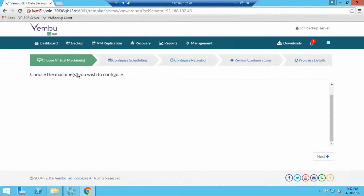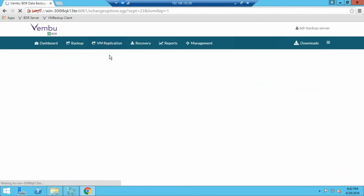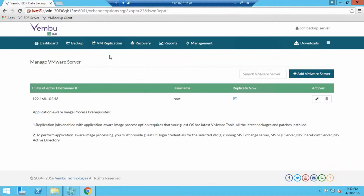So when it comes to VMware replication, the only difference is that you can add a VMware server the same way, and instead of backing up the data to a local BDR server, when you click on replicate, it will allow you to enter a target ESXi host, where you can add to which VMware environment you want to replicate the VMs. At any point of time, you can perform instant failback and failover of those replicated VMs from the target ESXi environment.